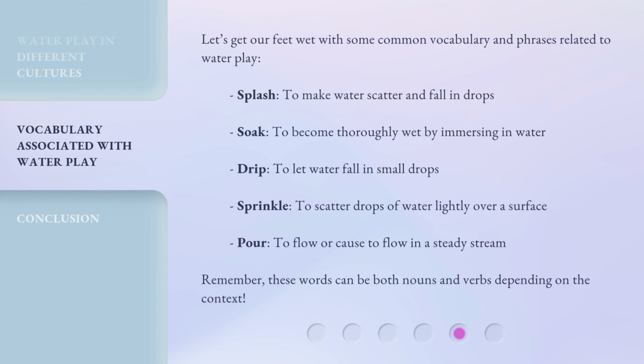Let's get our feet wet with some common vocabulary and phrases related to water play. Splash, to make water scatter and fall in drops. Soak, to become thoroughly wet by immersing in water. Drip, to let water fall in small drops. Sprinkle, to scatter drops of water lightly over a surface. Pour, to flow or cause to flow in a steady stream. Remember, these words can be both nouns and verbs depending on the context.